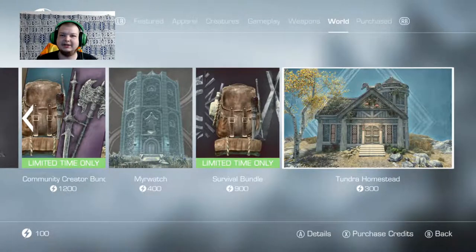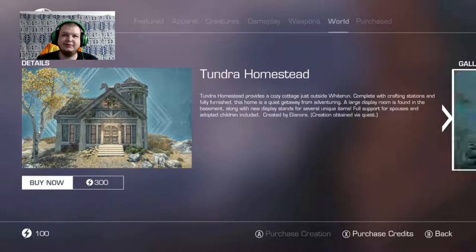I like it. Tundra Homestead. The Tundra Homestead provides a cozy cottage just outside Whiterun, complete with crafting stations and fully furnished. This home is a quiet getaway from adventuring. A large display room is found in the basement, along with new display stands for several unique items. Full support for spouses and adopted children included. Created by Eleonora. Creation obtained via quest.